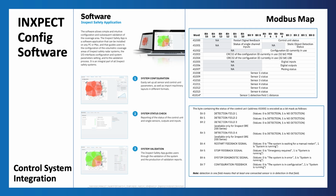Now that's free software, right? It doesn't cost anything extra? It is free. Okay. Very good. So what are the sorts of things that you're configuring in the software? Absolutely. This is going to be the number of sensors that you have, which sensors you have, the type of sensor, and the type of controller you're using.